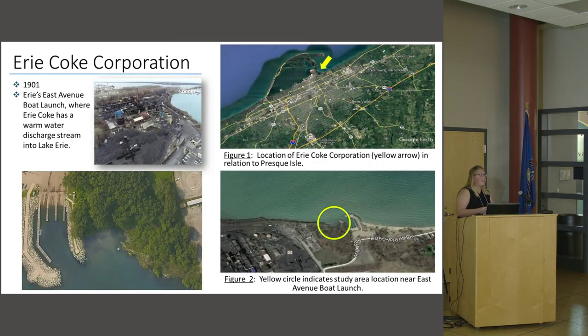So our story begins at the Erie Coke Corporation here in Erie, Pennsylvania, that was established in 1901, so it's been in operation for over 100 years. This top figure one here shows you with the yellow arrow where Erie Coke is in relationship to Presque Isle, and here we are. And then figure two zooms in with Erie Coke in the corner and the East Avenue boat launch. So Erie Coke is located on the east side of Erie.